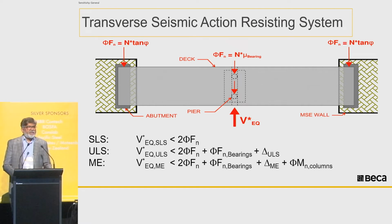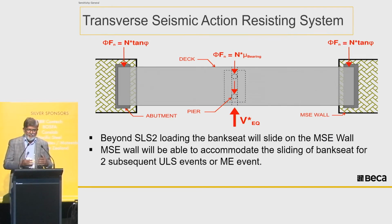The interesting thing here is the new idea: we allow the deck to slide on the pier. We believe this is the first time we have tried this concept. So when the shaking comes in the transverse direction, the deck will slide on the MSE wall like the Waitohu Stream, but we also have a sliding bearing on the pier, so the deck will slide on the central pier also. For the SLS case, we're relying on friction. The bearing has a very nominal friction, but because we calculated how much displacement it allows, we did a time history analysis, which I'm going to talk about.